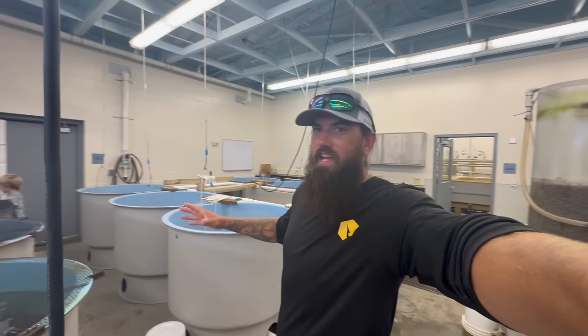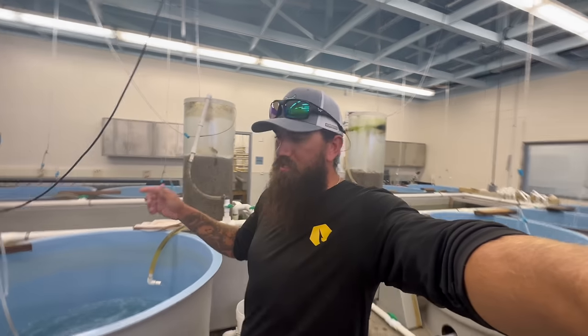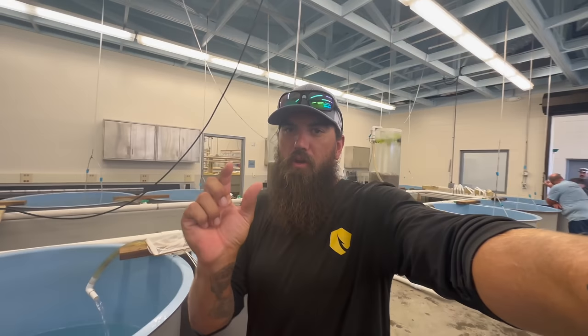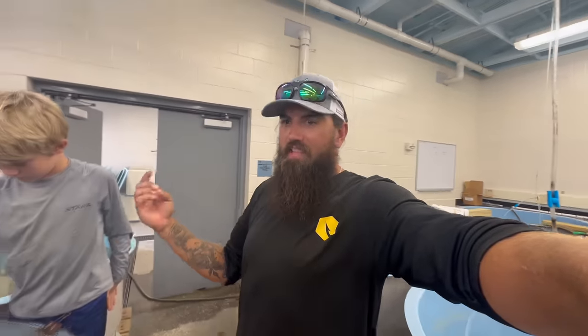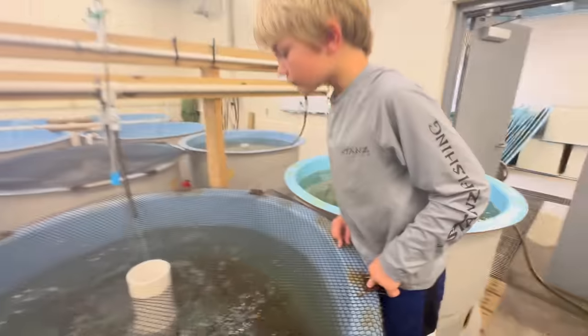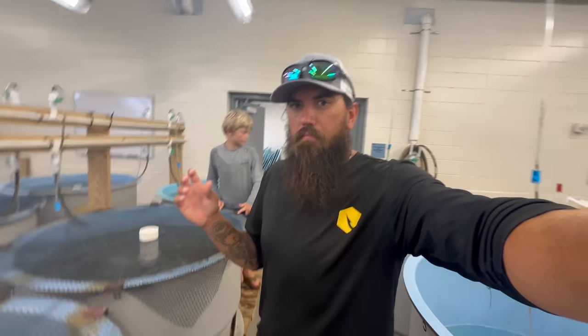So then here in these tanks is where they have all these pompano that they're getting ready to go release. So today they're gonna be releasing 30 to 35,000 pompano back into the Gulf, which is really cool. And then this whole room here, they said they have roughly 80,000. I think last year they said they released like 140,000 pompano.